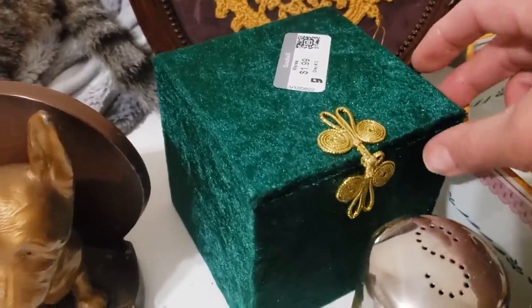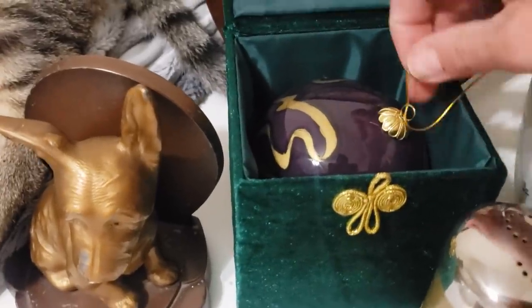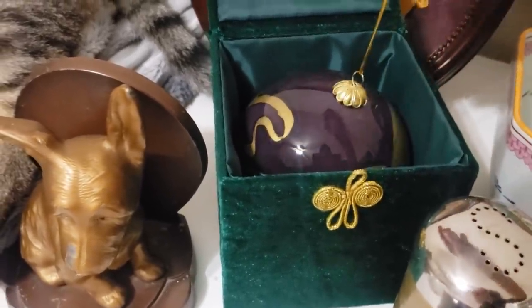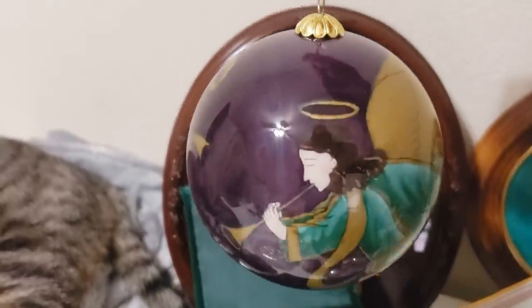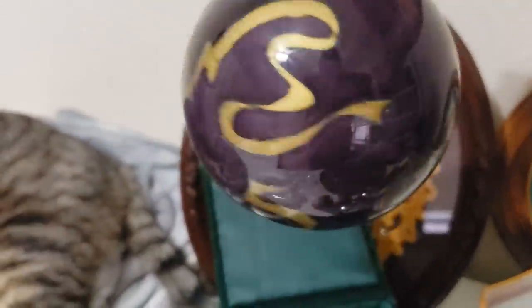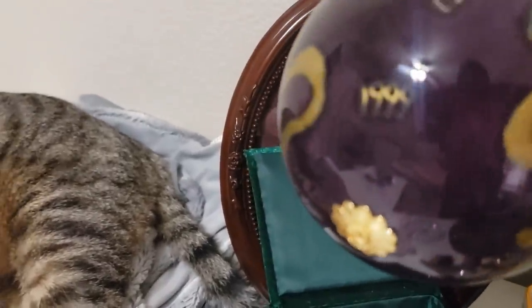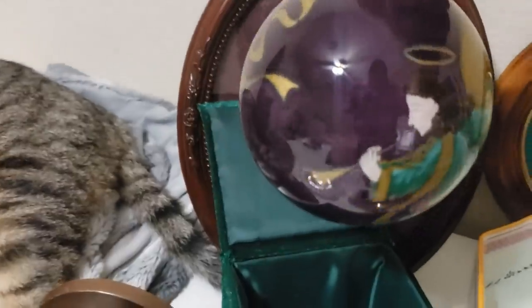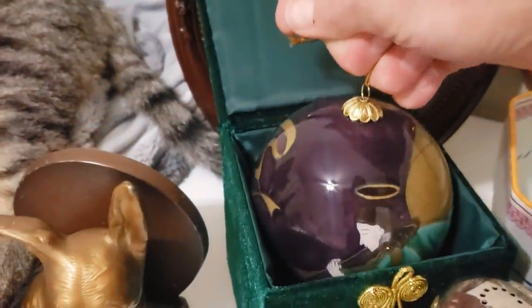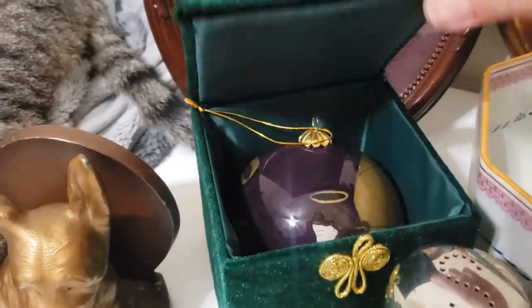In this box was a lovely oversized Christmas ornament. It's purple, it's got an angel on it, it is ceramic, it's dated somewhere, 1999, it's absolutely lovely. I paid $1.99 for it. I'm going to ask $15.